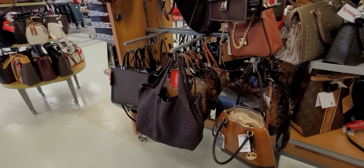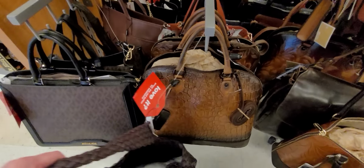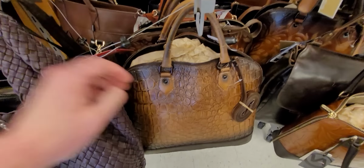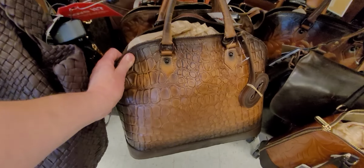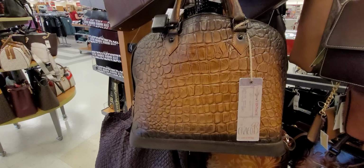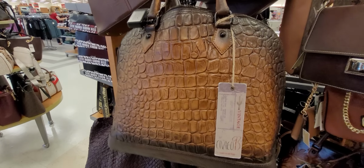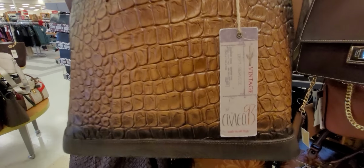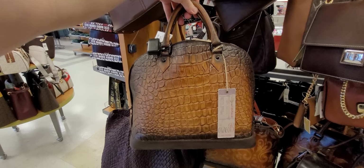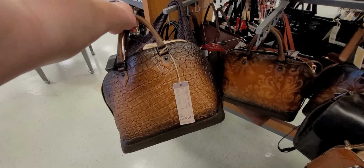And there's the branding. So you have the tooled version, and then looky here, you have the croc print version. So look at this. Let me see if I can get that. So same brand, same designer, just a different croc print versus tooled. So great. Both of them are so great.